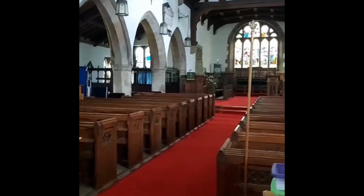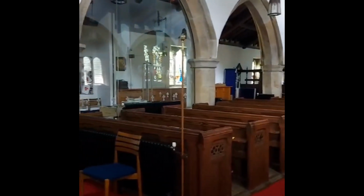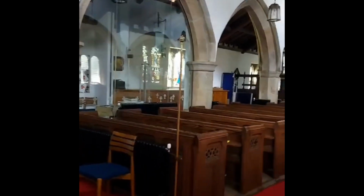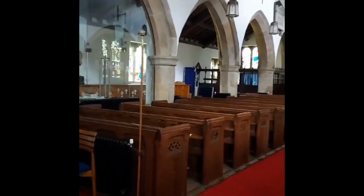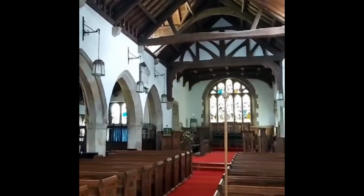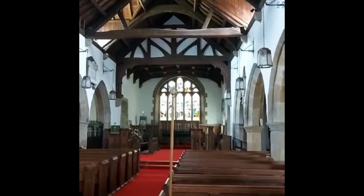In 1868, substantial restoration took place by architects Paley and Austin, and the church today is constructed in sandstone rubble with a gritstone dressing and a slate roof. And most of the interior, you can see, was designed in Romanesque style by the architect.